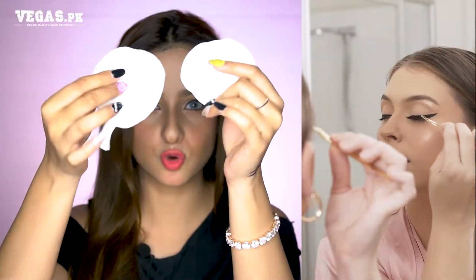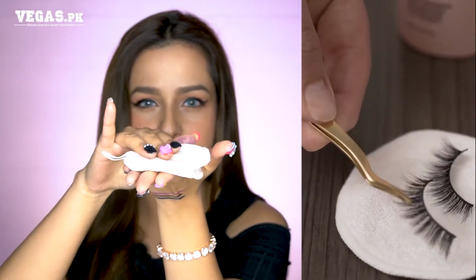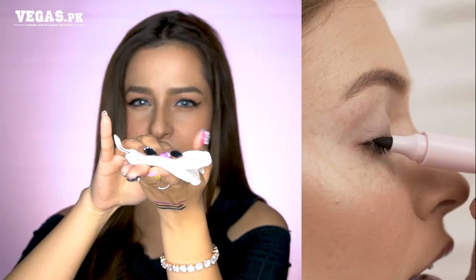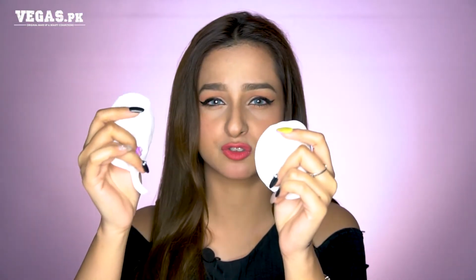So now I'm going to tell you how to clean your eyelashes. My eyelashes are already cleaned, so I'm just going to show you. So you take two pads and you soak it in the micellar water, and you put your eyelashes in the middle and let it soak for 15 minutes. I think that is too much, but just to be safe. And once you take it off, you can gently rub the eyelashes because they're already very gentle, so it will not damage your eyelashes. And then you'll have the pair of eyelashes as good as new.